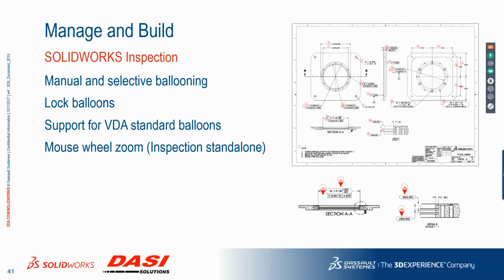Again, it's a very straightforward and monotonous process, but there are many, many places where an error can take place. So SolidWorks Inspection does this in just a series of a couple of button picks. What we've added this time around is more control when it comes to the ballooning, where you can auto balloon or you can be very manual and select the parts or the annotations and characteristics that you'd like to balloon.